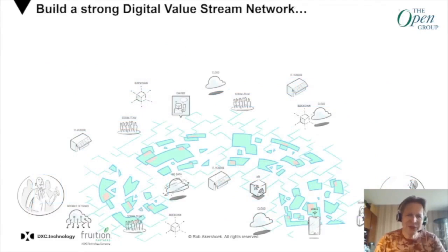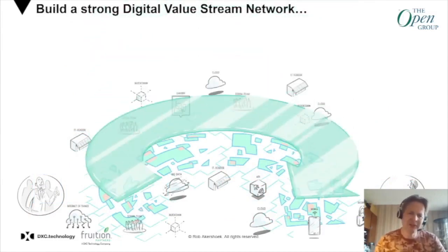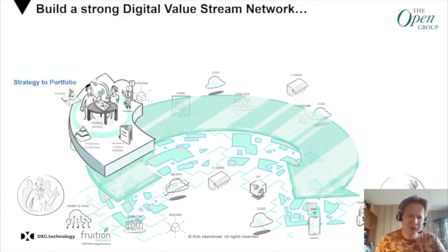So let me briefly introduce the IT value network that we talk about within IT4IT. So we manage the full spectrum from idea to production, so managing the full lifecycle of digital products. And there are a number of key value streams to consider, strategy to portfolio, managing the entire portfolio of services in your ecosystem, managing the strategy and the strategic direction, managing the enterprise architecture and maintaining the application portfolio.